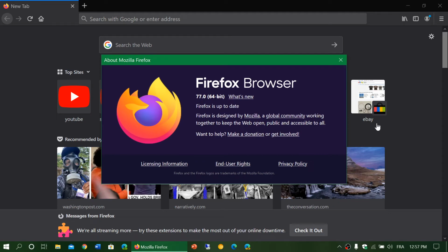Remember that high impact means that some hackers might already be exploiting these, and now that they are actually out in the wild and we know about them, for sure in the next weeks these are going to be exploited if you don't update your browser. So check it out, Firefox 77.